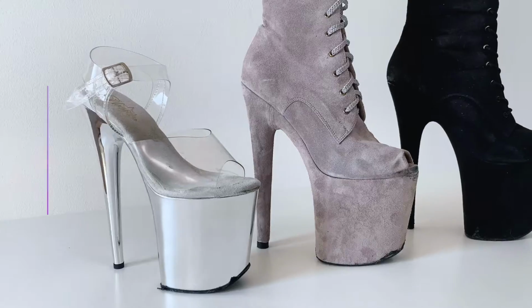Not sure what to go for? Sandals or boots? Open toe, closed toe? Suede or leather? Well, let me help you.